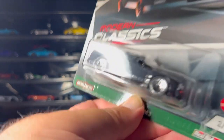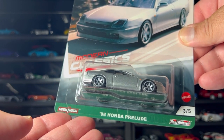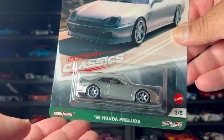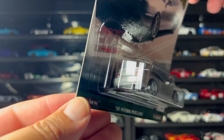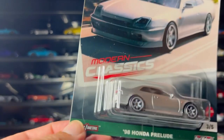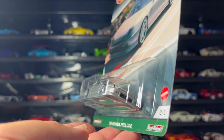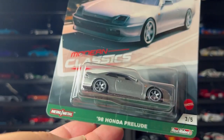Very cool. The third car of the set is this awesome 1998 Honda Prelude. Check this out, guys. This car is rocking a cool silver color, black interior. It's got some gray wheels. Check out the back detail. It's got some cool taillight detail, plates, and you can see the badge right between the taillights. It also has a cool little spoiler. Let's check out the detail on the front, guys. Check that out. Very cool casting.